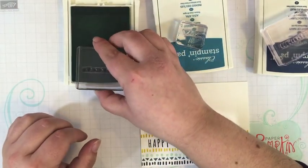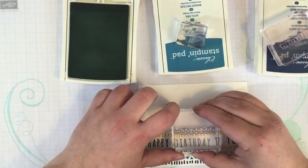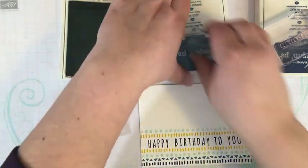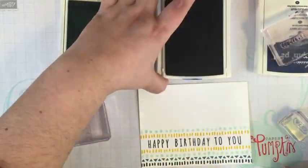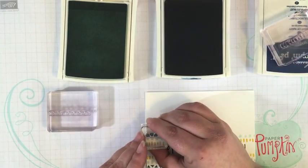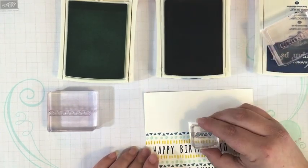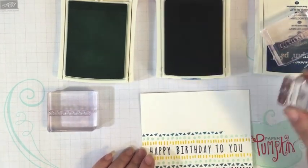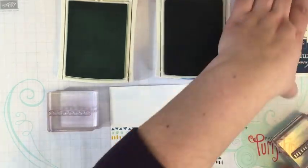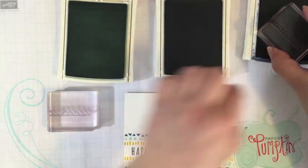So now that I finished the sentiment and I stamped another row of those lines in Crushed Curry along the top, I'm kind of reversing the pattern. So you can see that now I'm starting with the dots. So I'm doing the bottom section, kind of like a mirror image. So now I'm going from the dots to the triangles back to the lines in Night of Navy. I don't know, it looked better to me that way. It made the sentiment more of a focal point.